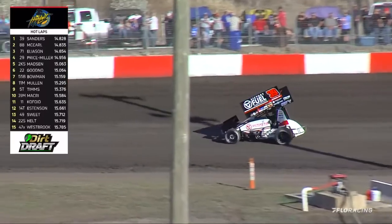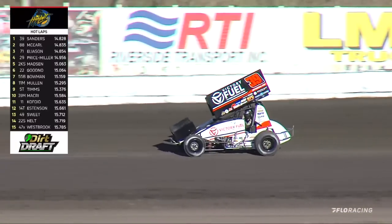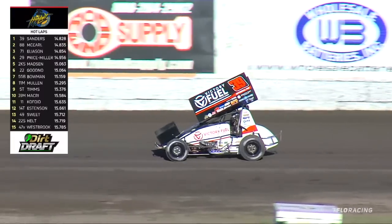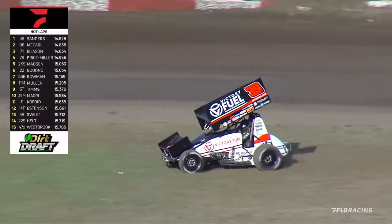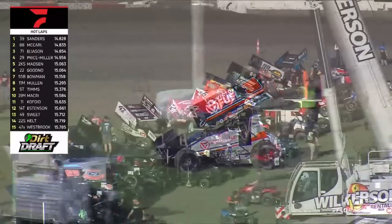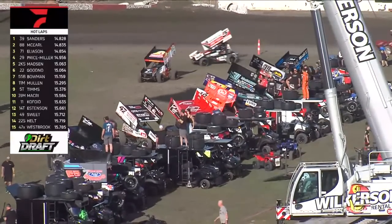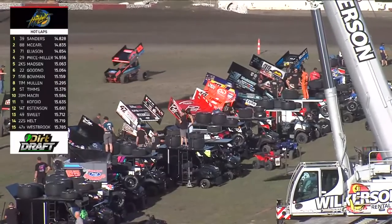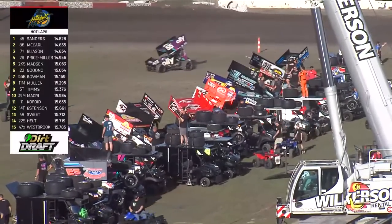Justin Sanders over off of turn number 2 right now. The Swindell Speed Lab 39 fastest thus far. Fastest in that group. 14.828. Austin McCarl second fastest, 14.835. Corey Eliason goes to third at a 14.854. And Parker Price Miller also busts through the 15-second barrier to a 14.956. This is the first race of the season for Justin Sanders with Kevin Swindell and that Swindell Speed Lab.